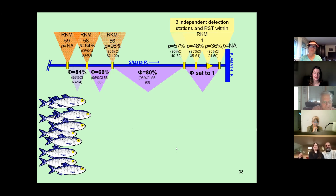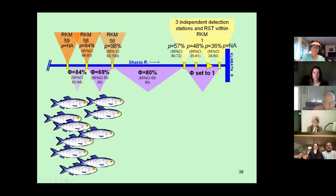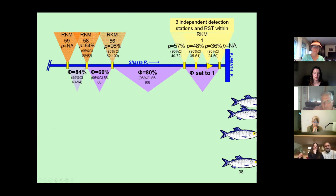This is what it looks like. This is a little model prepared by Chris Adams, and I think I can make this play. There it goes. So we've lost 60% of our fish here. We have 40% of our fish that made it to the Klamath River, but that's a really high mortality to take place so quickly.